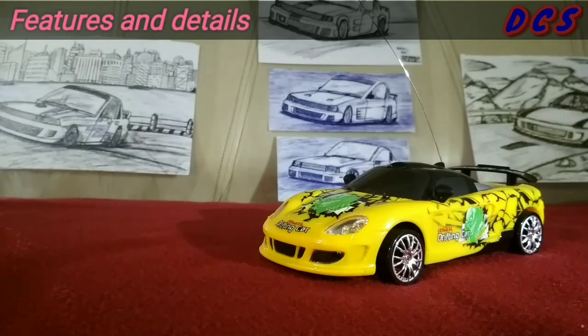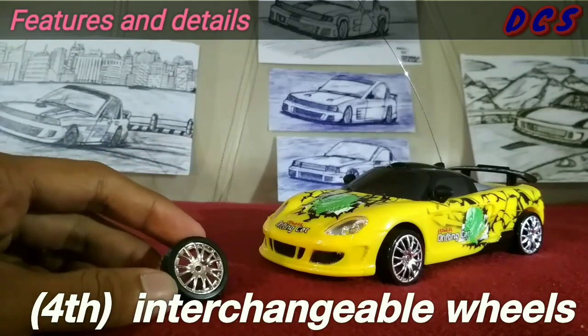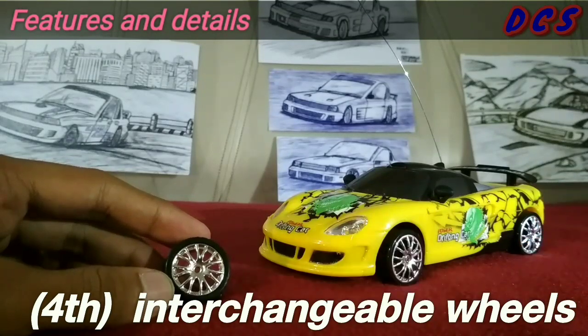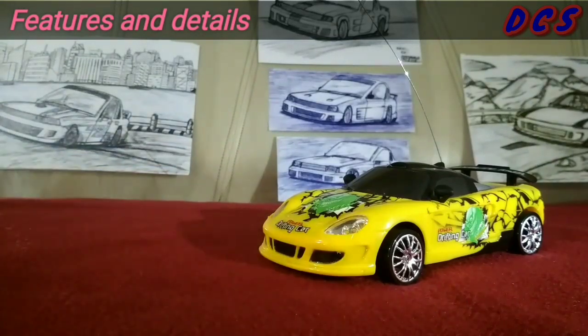Coming up to the next one, this one's quite common. It comes with interchangeable wheels, so you can just screw this off, take the drift tires off and put on these high professional gripped ones if you want to experience speed. Moving on to the next one.